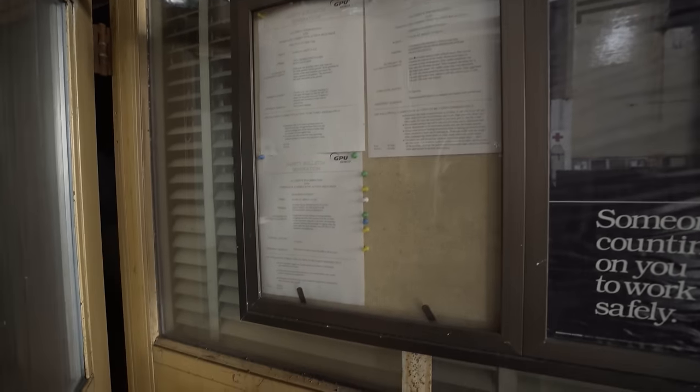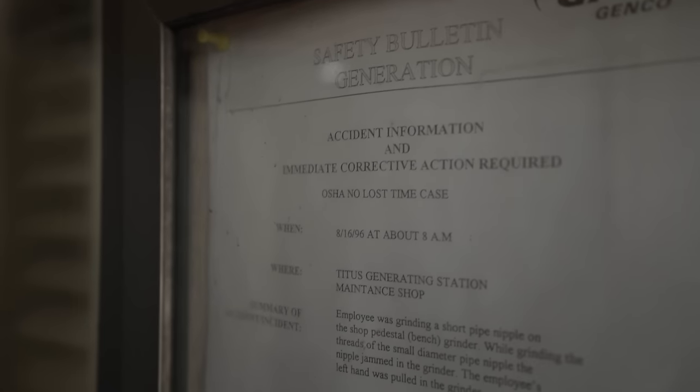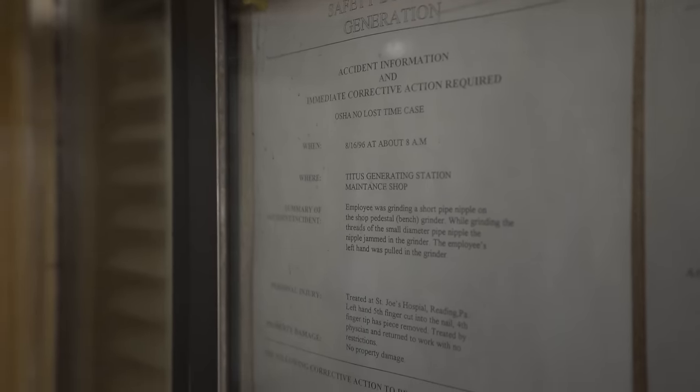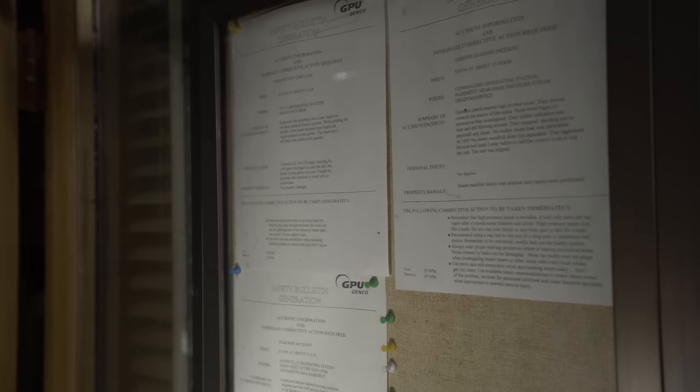Oh, look at this. Something from Titus Station. Really? Yeah. Titus Generating Station Maintenance Shop. It's a crossover episode. Employee was grinding a short pipe nipple on the shop pedestal. While grinding the threads, blah, blah, blah. His left hand was pulled into the grinder. So I guess they just report all the injuries here for workers to see. Just to keep them on their toes, I guess.